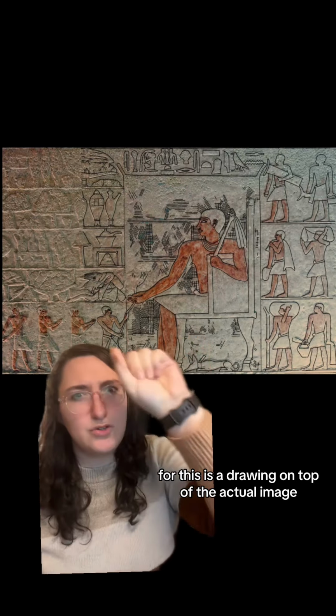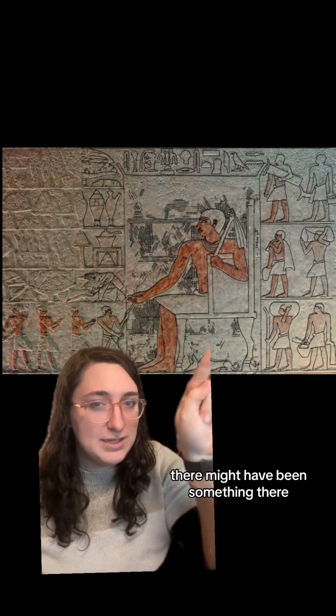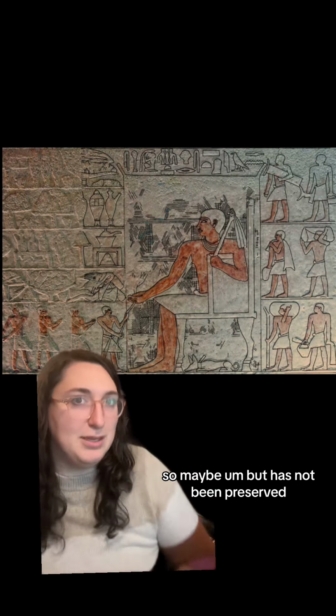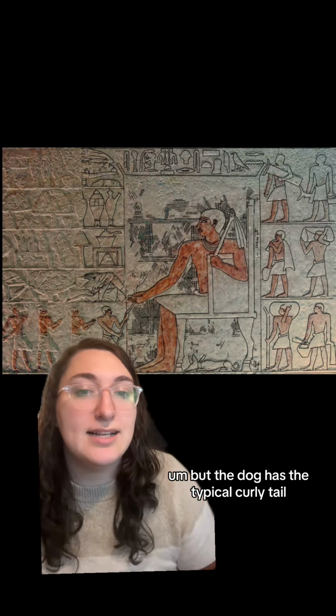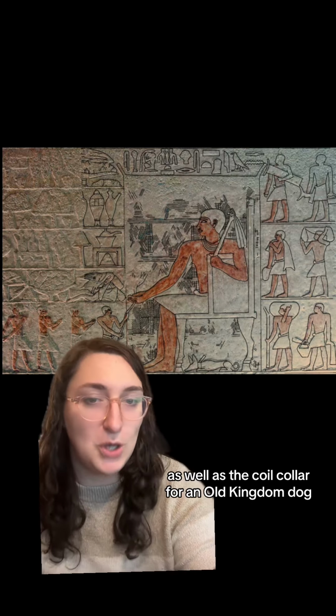This is a drawing on top of the actual image, so you can see some of the details. There might have been something there. There's space, so maybe, but it has not been preserved. But the dog has the typical curly tail as well as the coil collar for an Old Kingdom dog.